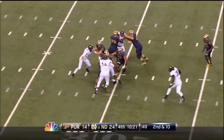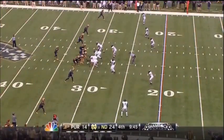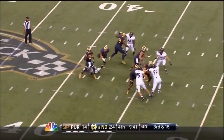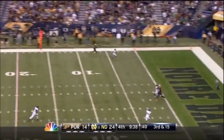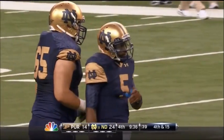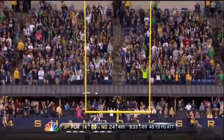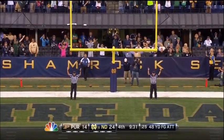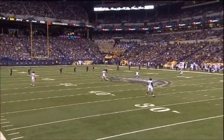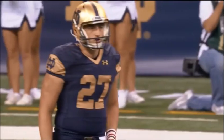Golson again in trouble, and he will be taken down. Another sack for Purdue. Robinson's dad, Glenn, was a basketball standout, so we've got David Robinson and Glenn Robinson's sons here as that ball falls over the head of Koyak and incomplete. Gonna wing it out there. Brinza from 48 yards boots it up and through. It's good. Notre Dame has only played Navy more times than they have played Purdue, and they won't play again until 2020 after this game.